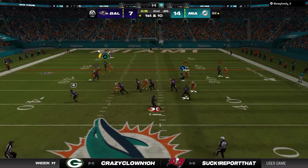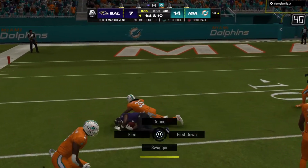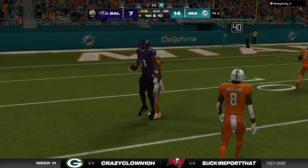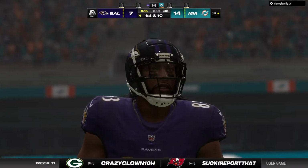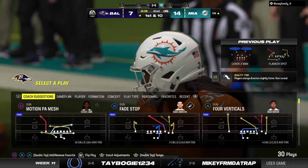They go back to the air here after the INT on the last drive. And this is caught. It's Brown. And they'll work it inside the 15-yard line before it's all said and done. They call it a gain of 19, and it moves the chains.